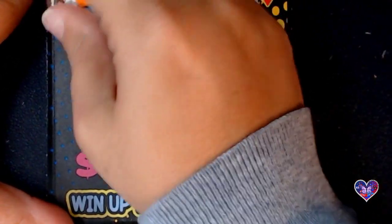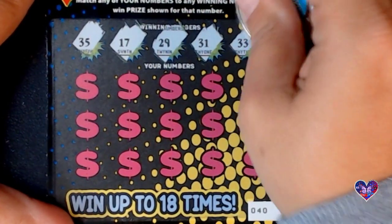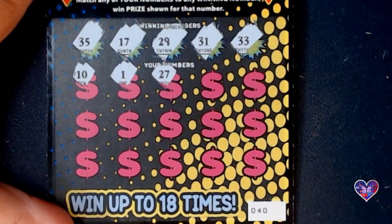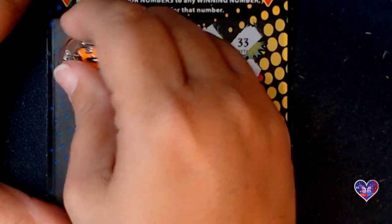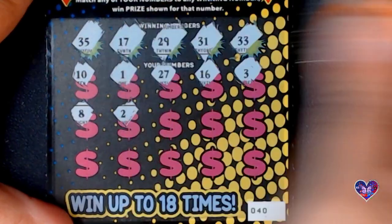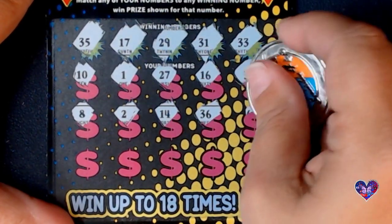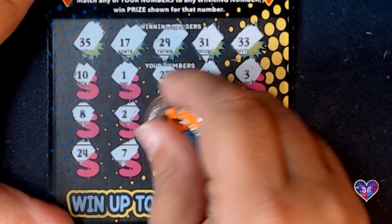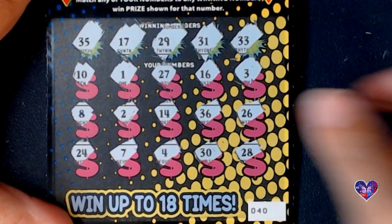Come on, ticket 40. 35, 17, 29, 31, and 33. We have 10, not there. No singles. 27, I don't see it. 16 is one off. 3, number 8, 2, 14, nope. 36, we have 35, 26, 24, no singles, 30, one off, and 28, one off.